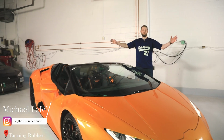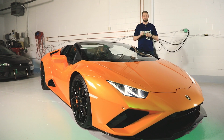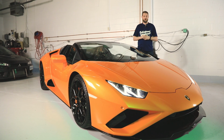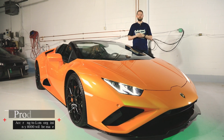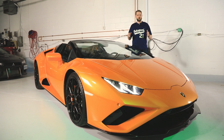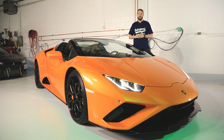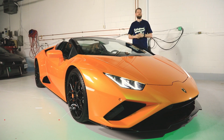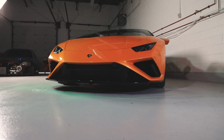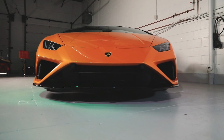Today, we have a beautiful 2020 Lamborghini Huracan EVO rear-wheel drive. Lamborghini has told us that only 8,000 of this car will be produced. The kilometers on this car are only 700, because it is 3 weeks old. And to buy one of these, the price tag is going to be $375,000.